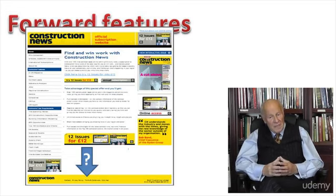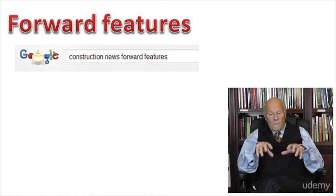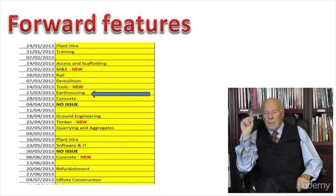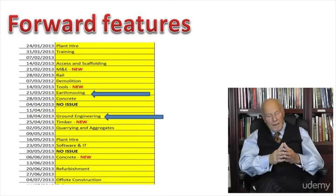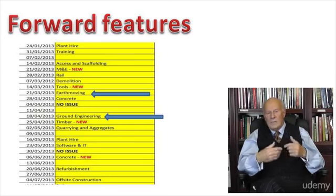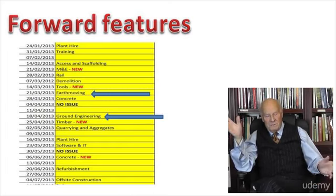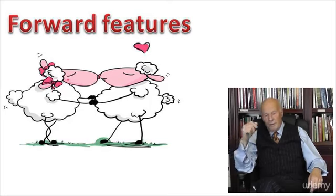So our next strategy is to do a Google search. I type in construction news forward features and found it. So I can see that in March they'll be doing a feature on earth moving. In April they'll be featuring ground engineering and so on. Plenty of time to plan how I'm going to contact them, what particular value I can add for them, while creating an opportunity for a dedicated article or inclusion in a feature for me. By the way, talking to journalists and editors and so on, in a later session I'm going to show you how to schmooze the press.